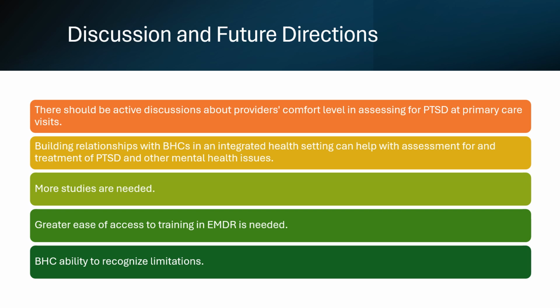Greater ease of access to training in EMDR, including lower cost and potentially less time commitment, would be useful for allowing greater access to EMDR in the primary care setting and otherwise. And it is also pertinent that PCPs recognize the limitations of EMDR and still refer clients out to appropriate services if their presentation is not appropriate for EMDR.